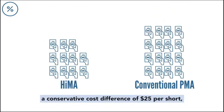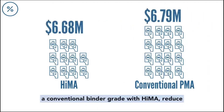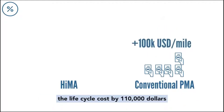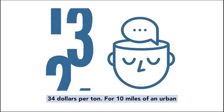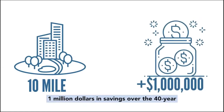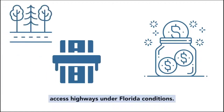Assuming a conservative cost difference of $25 per short ton, replacing 3 inches of hot mix using a conventional binder grade with HiMA reduced the life cycle cost by $110,000 per mile. In order for a conventional binder to be cost effective, the cost difference in the mixtures would have to exceed $34 per ton. For 10 miles of an urban arterial roadway, this would amount to over $1 million in savings over the 40-year analysis period. Similar results were seen in analyses of rural arterials and limited access highways under Florida conditions.